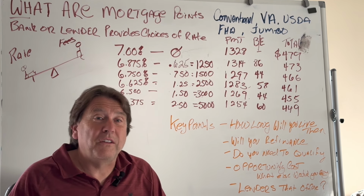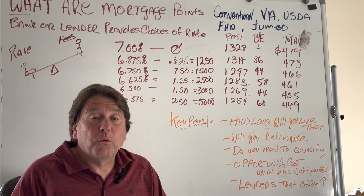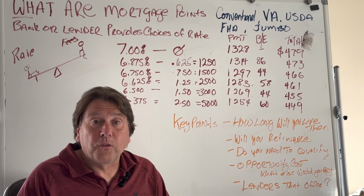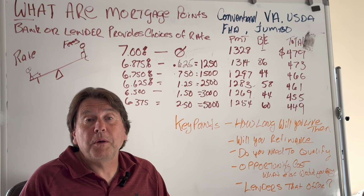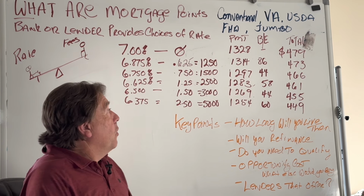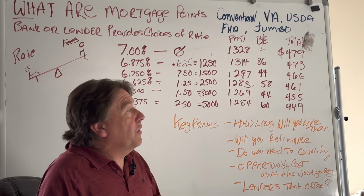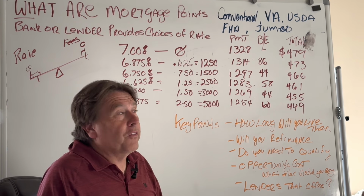That's really not a great deal for you because realistically, most people only keep their existing loans for 5 years, and most people also think about selling their house after 7. But it does save you about $6,000, $473,000 over the life of the loan.